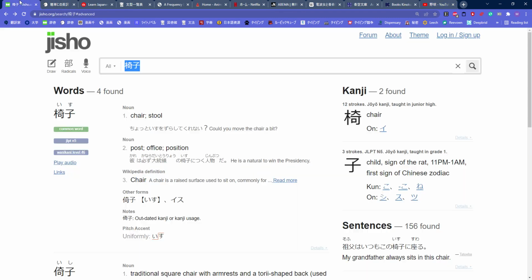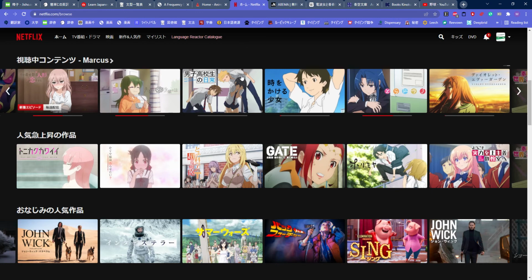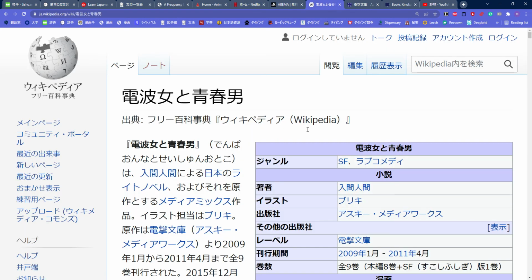So yeah, those are the 12 websites that I found extremely useful for learning Japanese. I use at least like 5 of these websites on a daily basis. You're always going to need to look up stuff, so you're always going to need this dictionary website. It's never a bad idea to refresh on your grammar. Sometimes I just want to watch TV and I'll use Netflix. I actually use these websites, Wikipedia.